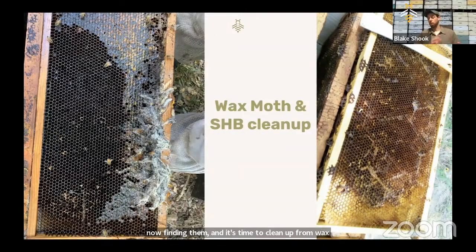I will note that once we start getting freezing temperatures at night, it does kill all the wax moths. So they're not usually a problem once freezing temperatures get here. But before then, they can still make a mess.